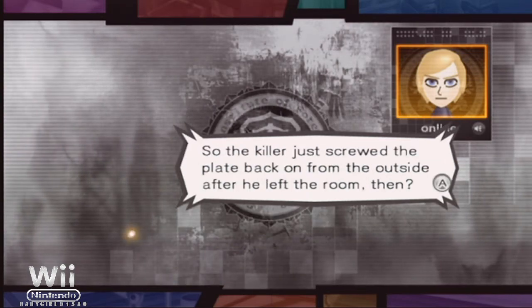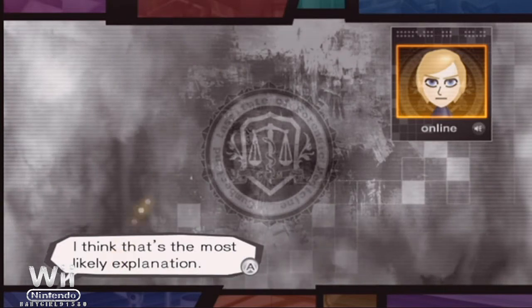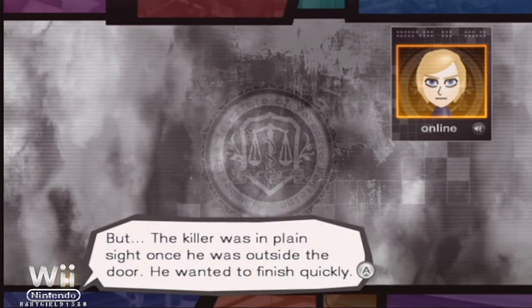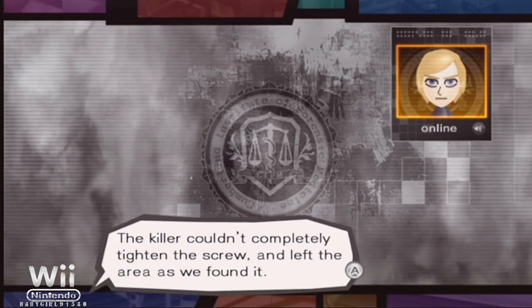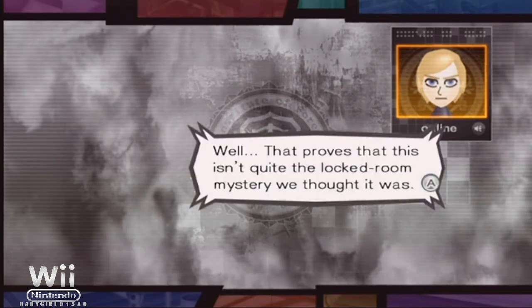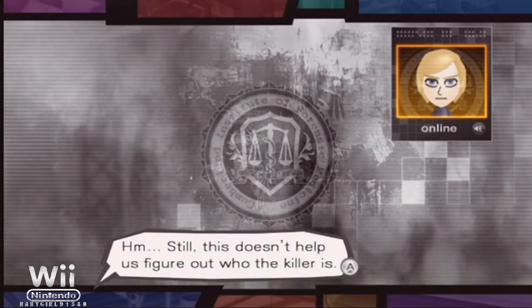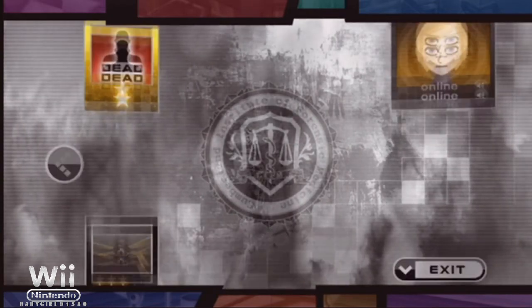So the killer just screwed the plate back on from the outside after he left the room then? I think that's the most likely explanation, but... the killer was in plain sight once he was outside the door. He wanted to finish quickly. The killer couldn't completely tighten the screw and left the area as we found it. Wow. That proves that this isn't quite the locked room mystery we thought it was. Huh. Still, this doesn't help us figure out who the killer is. I need to investigate the situation in more detail.